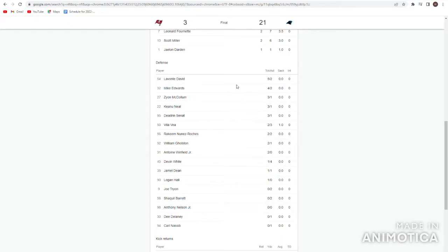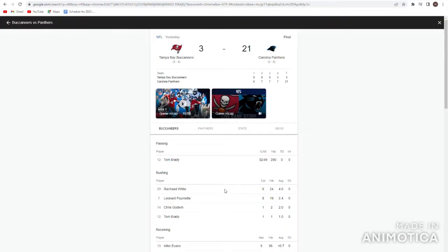The secondary was just not physical enough. Keanu Neal, for a guy who they really relied on, just stunk. The defensive line got absolutely no penetration. Joe Tryon was an absolute bum. Logan Hall was disappointing. Their defense sucked.